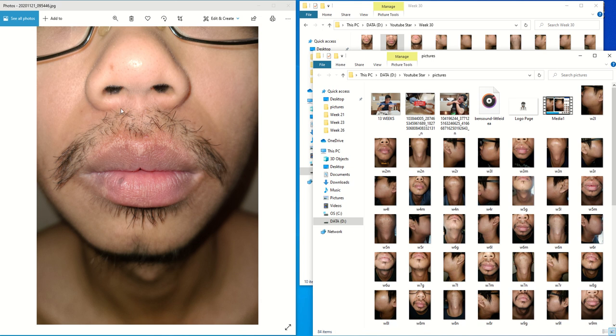What I want to do is, I actually shaved about 4 weeks ago. I wanted to make sure that I show you guys my current progress since I shaved. Also, last time, I think the audio on my video wasn't loud enough. To hear my own video, I maxed it out and I could barely hear myself. So I'm going to try to speak a little bit closer to the microphone and louder. Let's get into my 30th week review.